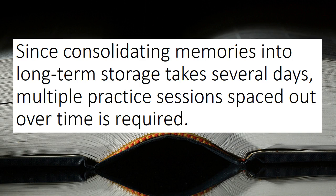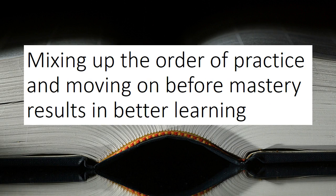Since consolidating memories into long-term storage takes several days, multiple practice sessions spaced out over time is required. Mixing up the order of practice and moving on before mastery results in better learning.